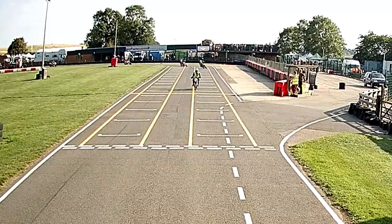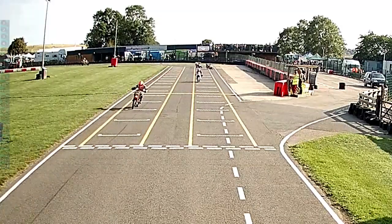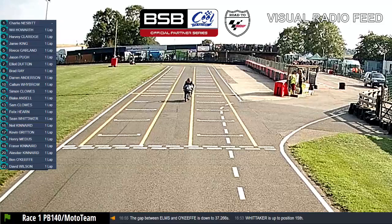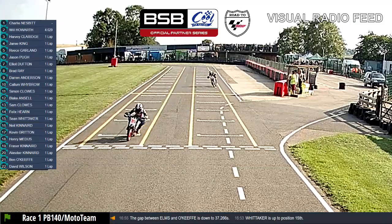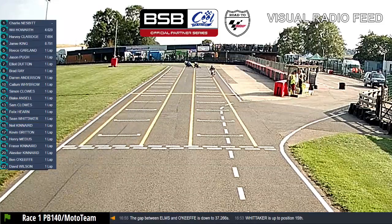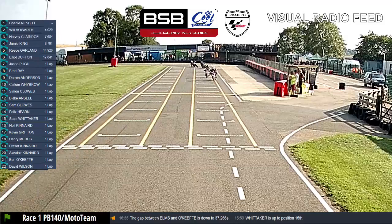Still at the front, it is Charlie Nesbitt who's got ahead of Max Cook. Will Howarth is 3rd as they come across the line. They are still near enough side by side. Absolutely head to tail here. This is incredible racing all the way down this field, and a lot of traffic now to encounter. Well, they're halfway through this race already, would you believe? 6 laps in, 6 to go. Those are your 2 race leaders, Charlie Nesbitt and Max Cook.